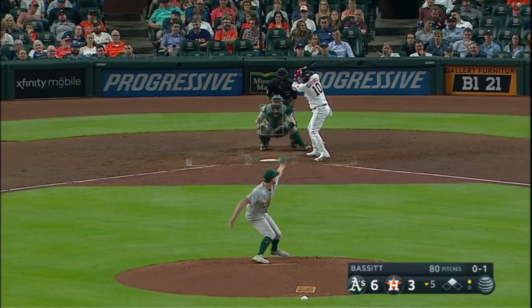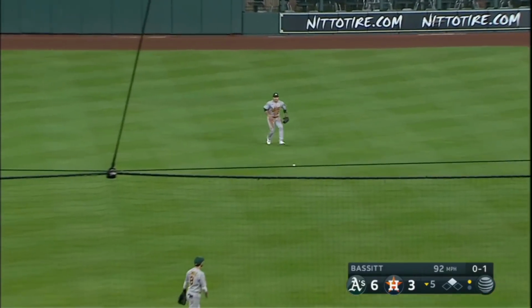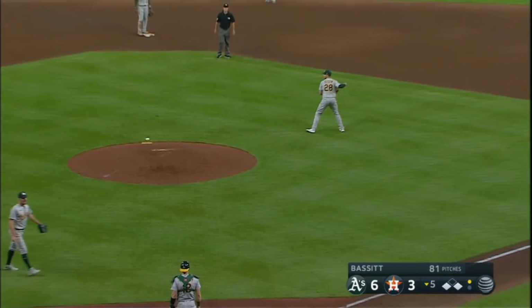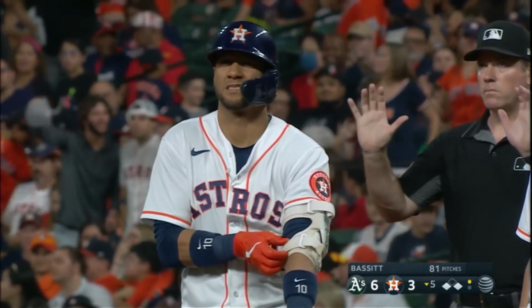Works on the A's TV side. That ball up the middle. That'll be a base hit. Altuve froze initially. He'll be held up as Laureano brings it back in. Yuli Gurriel with a single into center field, putting runners on first and third. And Yordan Alvarez will represent the tying run at the plate.